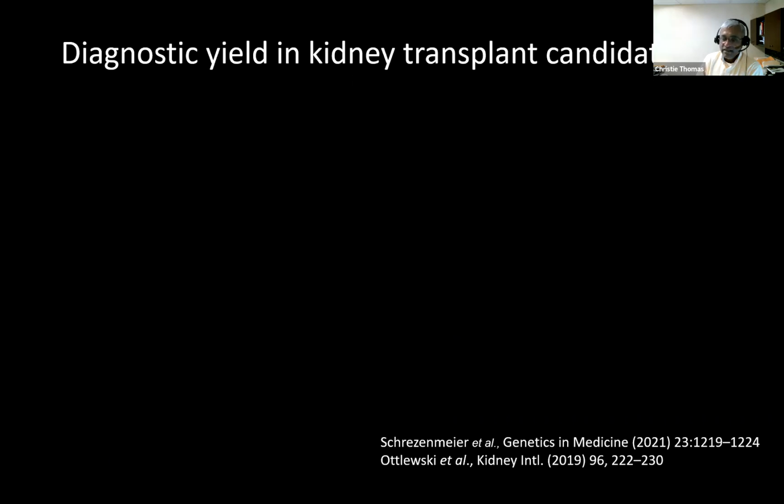What about kidney transplant candidates? So how are kidney transplant candidates different from the end-stage renal disease patient? Well, I can tell you that about 10% or less of the total end-stage renal disease population are eligible to get kidney transplants. That's just because of their comorbidities, their frailty, their psychosocial issues, or perhaps their advanced age that makes a kidney transplant no longer beneficial to them. And it is important to know whether these patients have a different diagnostic yield. They typically are younger, they typically are healthier, and so they're less likely to have diabetes, say, compared to the unselected cohort of end-stage renal disease patients.